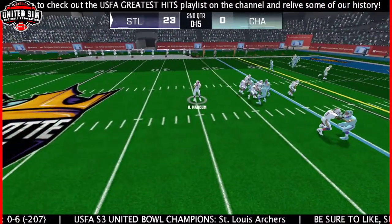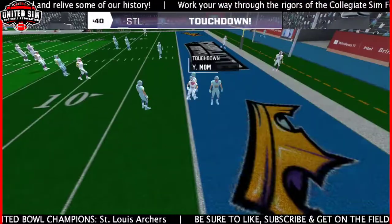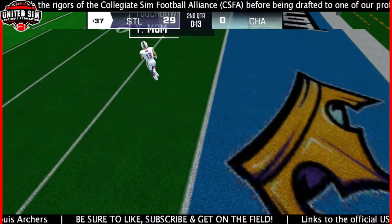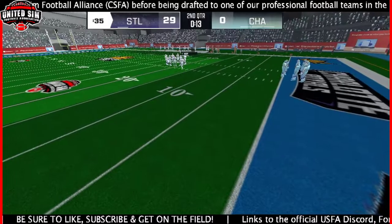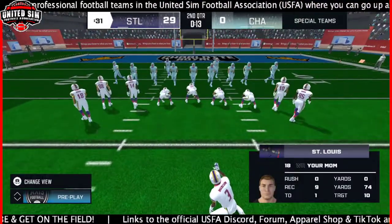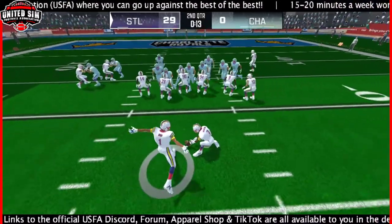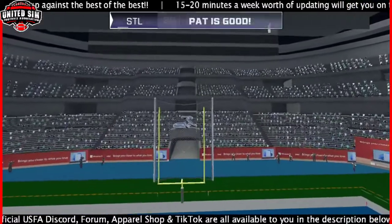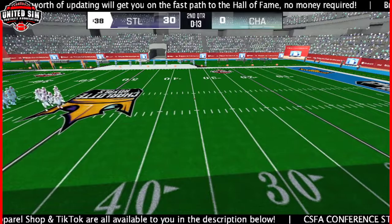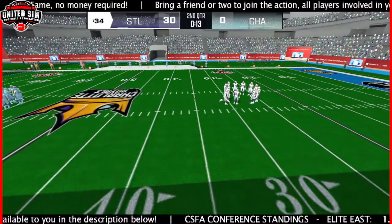Dropping back. Throws one into the end zone. It's caught in the end zone. Touchdown. That's what makes this guy dangerous. He's just a playmaker. You can't coach that kind of speed or instinct. The kick is up. It's good. The away team widens their lead. 30-0. The away team is really moving out in front of this matchup.